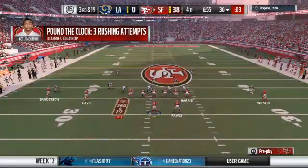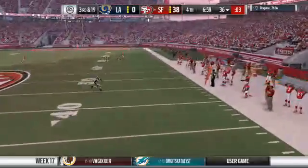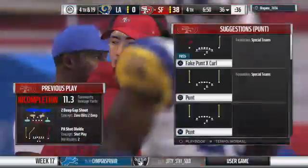The play clock's running down. A first throw for the backup Griffin. And he'll just toss it away. So he throws it away, and that brings up 4th down.